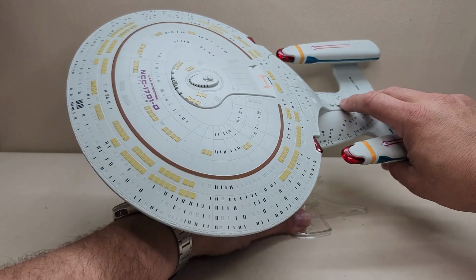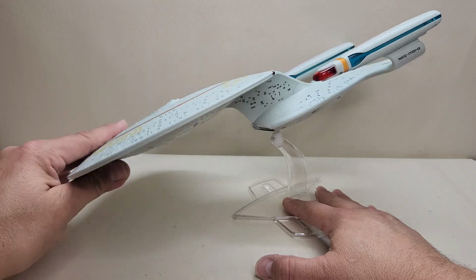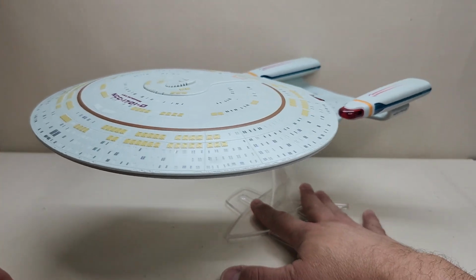No hands. So you can tilt it to the side, you can tilt it up, you can tilt it down. So you can do any kind of dynamic display that you want to do. So that's pretty neat.